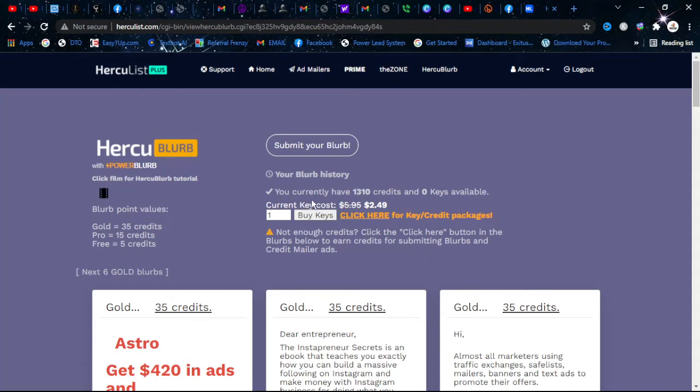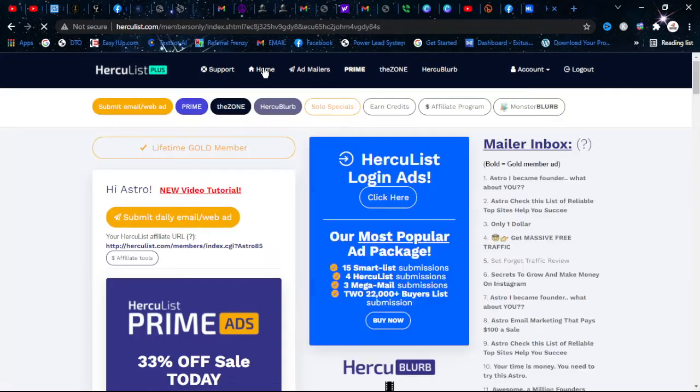It shows you how many credits you currently have. Like I showed you in the prime zone, every time you look at a view, you get a certain amount of credits added, and you can use these credits to send out mailers. So that's one incredible way that you can get your opportunity out, and for a cheaper price too.